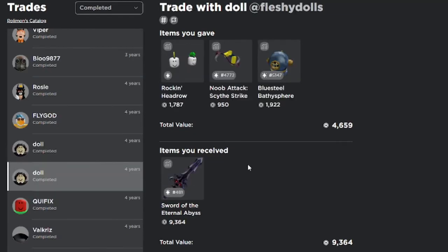Well, here's a pretty good win I just found. I've gone through quite a few trades, and a lot of them are just lame 1v1s with random items. But here's another example of a really good trade. So I traded off a bunch of smalls.